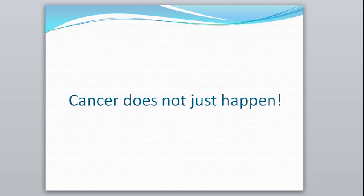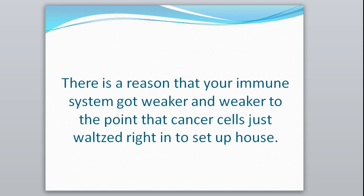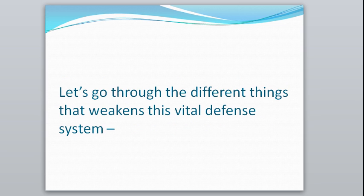Cancer does not just happen. There is a reason that your immune system got weaker and weaker to the point that cancer cells just waltz right in to set up house. Let's go through the different things that weaken this vital defense system.